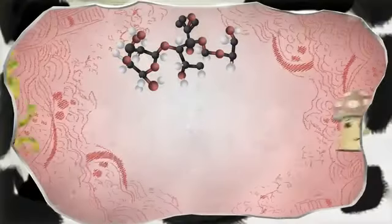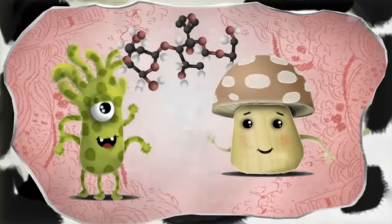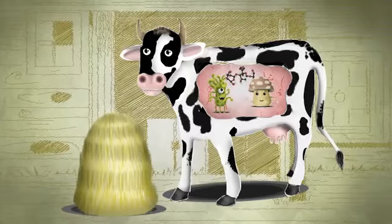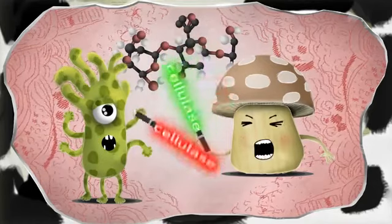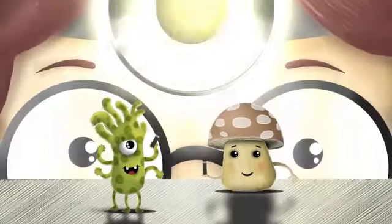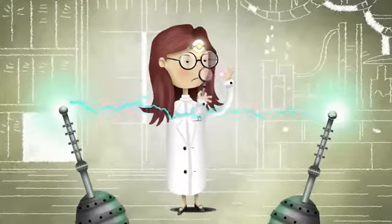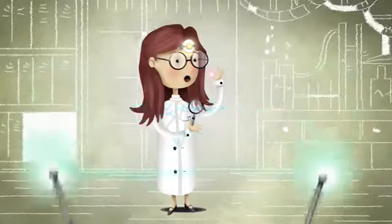But some microorganisms, like bacteria or fungi, break down cellulose for energy all the time. For example, dairy cows eat foods like hay or alfalfa, which are full of cellulose. Microbes that live in their stomachs produce an enzyme called cellulase, which breaks apart the cellulose molecules so that the cow can use what's left for energy. Researchers are now studying these kinds of microorganisms in the hopes of finding better ways to break down cellulose so we can use it for our own energy needs.